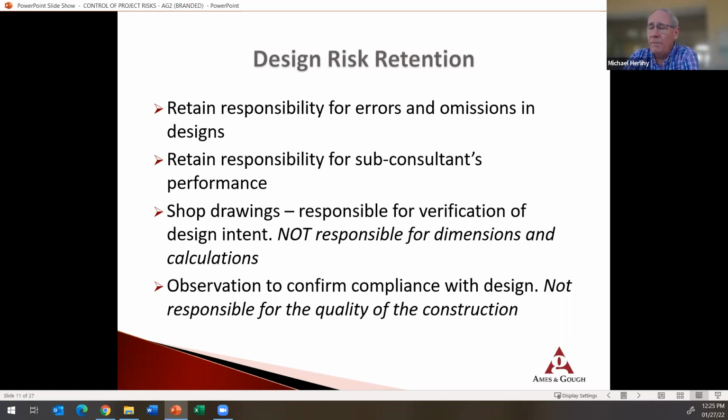The general rule of thumb that we see consistently, especially with design-bid-build, is that your role when you're at a site should be observation, and it should be to confirm compliance with design. You're not responsible for the quality of construction. I know AIA agreements over the years have used the words "endeavor to guard against defects," and I think they're trying to change that language over time, because we don't want to give the impression that that's your role at the site. You're not out there to check on the quality of the construction.